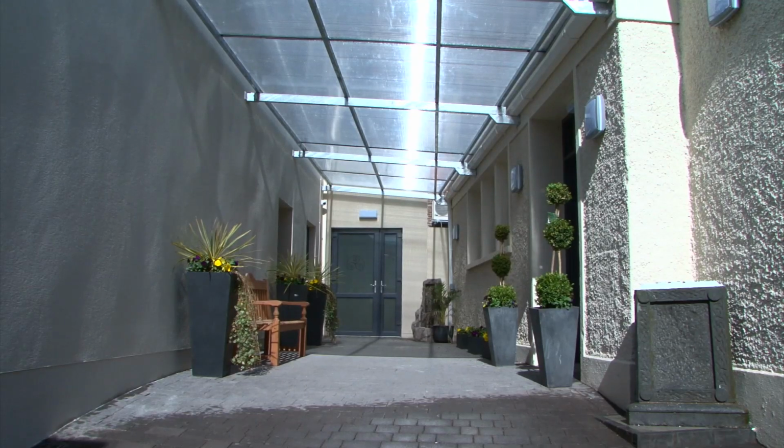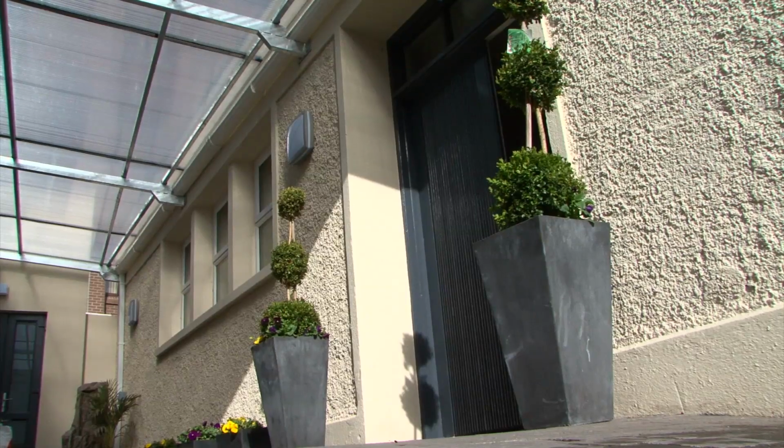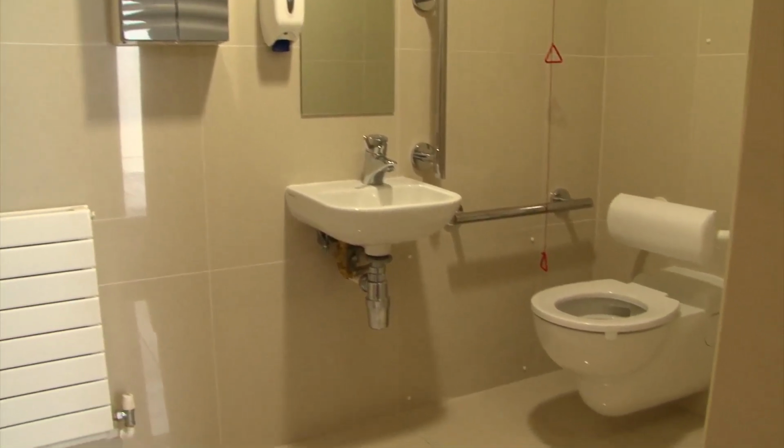We had to consider a number of practical things. For example, there is a canopy sheltered area outside the mortuary itself, with the seating area for relatives who may want to go and sit outside. We can now have removals from the mortuary. We also have a wheelchair accessible bathroom.